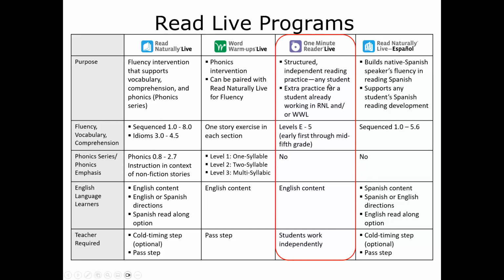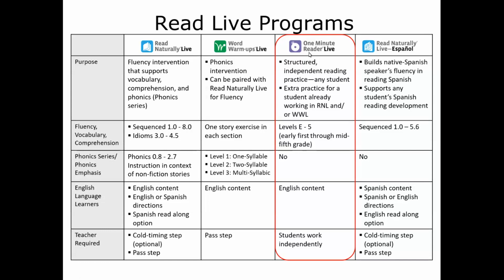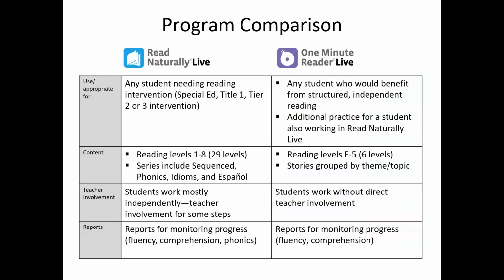That's why you're here. So we hope that students can have that structured independent reading practice, and it's available for any student who has a license in Read Live. So this is something that works well for general education students or for extra practice for students who are working in some of our intervention programs, which is really exciting. Teachers love having the 1 Minute Reader Live program available while they're doing assessments, while they're doing screening for their students. It gives a meaningful academic activity that the students can do while the teacher is working on those important assessments and screenings.